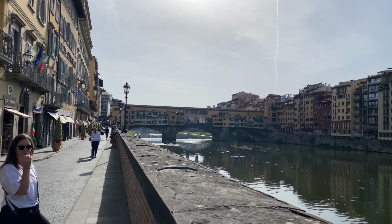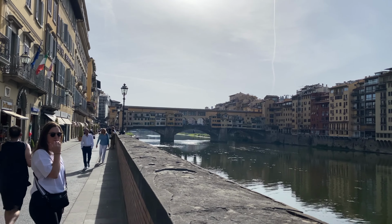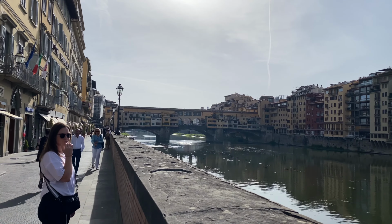But you'll probably cross this bridge several times. It's a main foot thoroughfare. There's no vehicles allowed on it, so you'll come across it many times, but highly recommend crossing it. I would say this bridge isn't something that you need to seek out. You'll come across it as you're wandering.